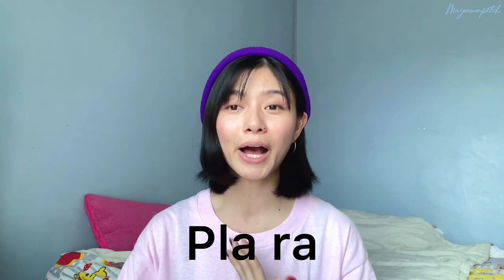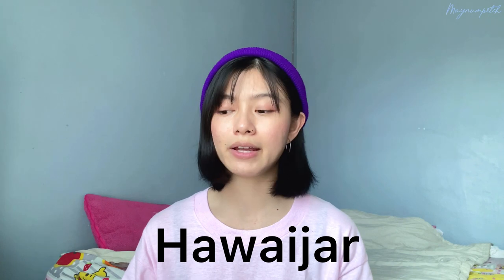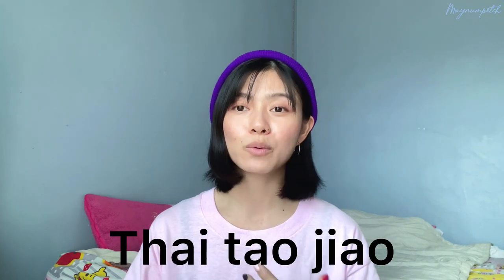Third is food. The first thing is fermented fish, nari. In Thai, we call it ปลาร้า, and we also add this fermented fish in several types of Thai food. Second is fermented bean. Well, it's hawaijar, right? In Thai, we call it เต้าเจี้ยว, a word derived from a Chinese word actually.